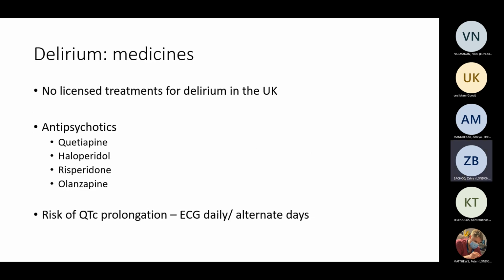In terms of medicines, there are actually no licensed treatments for delirium in the UK. What you'll often see used in our hospital is antipsychotics, the main one being quetiapine, but you may also see some haloperidol on the PRN side. Depending on the consultant, you may see risperidone or olanzapine prescribed from time to time.